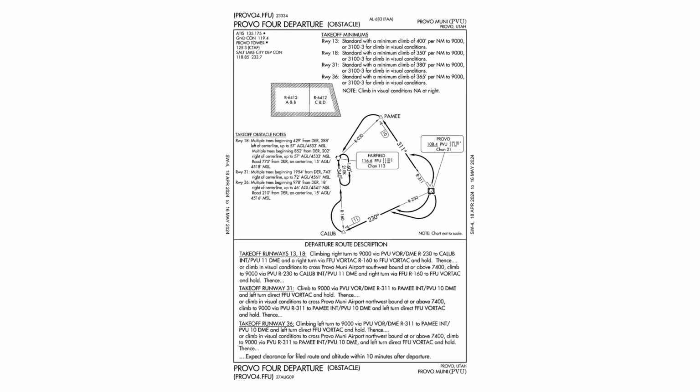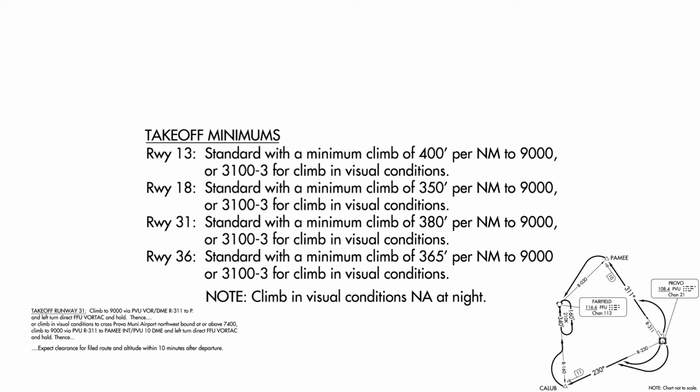We're bringing back a popular format with today's video, which will be in the form of a quiz on an obstacle departure procedure. This is the Provo 4 at Provo Municipal Airport in Utah. Let's have a look at the takeoff minimum section for the first question.